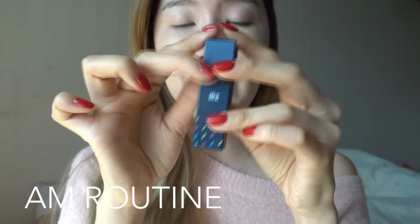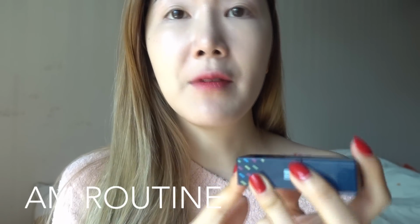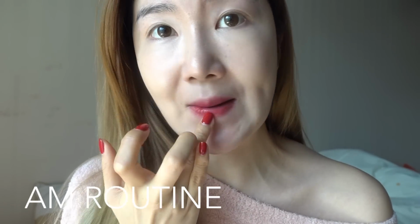This is one of the tints that I got for free, but I've been using it so well, and I love it with any kind of looks that I want to portray when I don't wear heavy makeup.